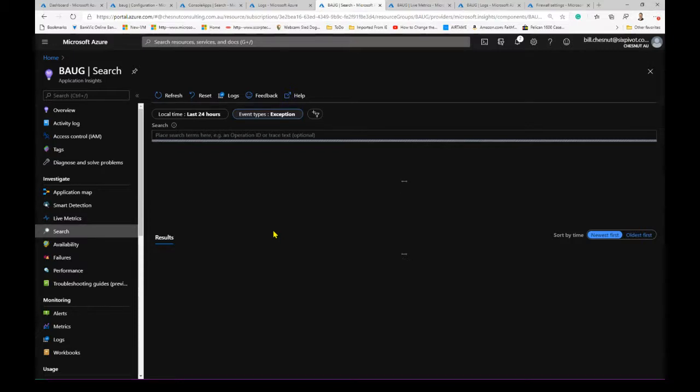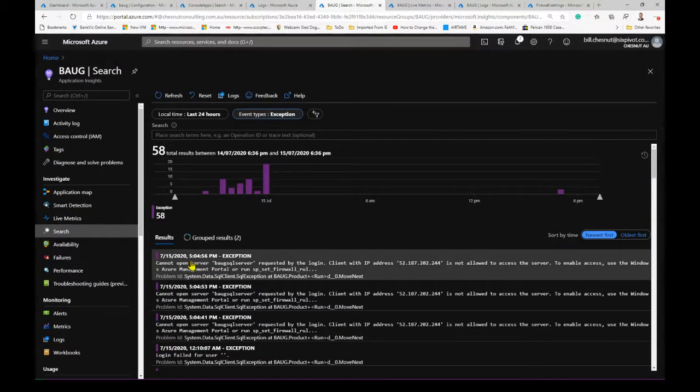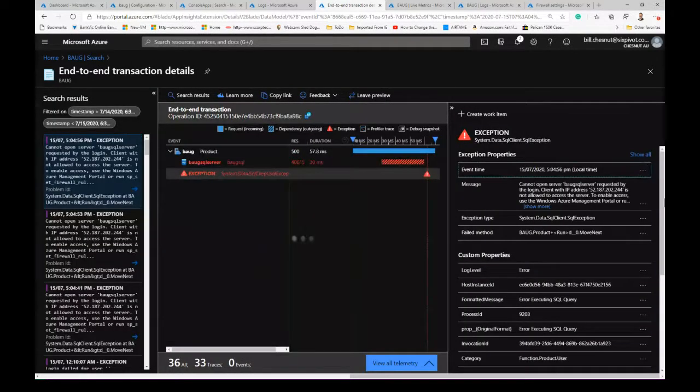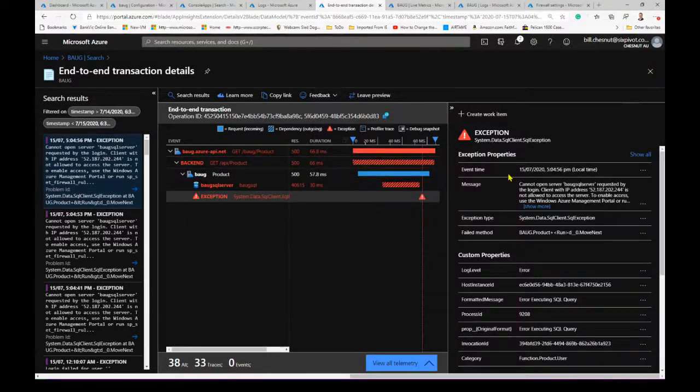And when they come back up, you'll see that, okay, there's my exceptions. If I click on that exception, I get some details around it, and I can show the whole message. It says, "Cannot open server requested by logon. Client IP address is not allowed to access the server." It's pretty straightforward.